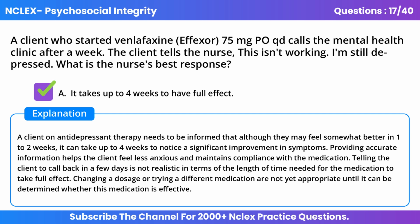Telling the client to call back in a few days is not realistic in terms of the length of time needed for the medication to take full effect. Changing a dosage or trying a different medication are not yet appropriate until it can be determined whether this medication is effective.